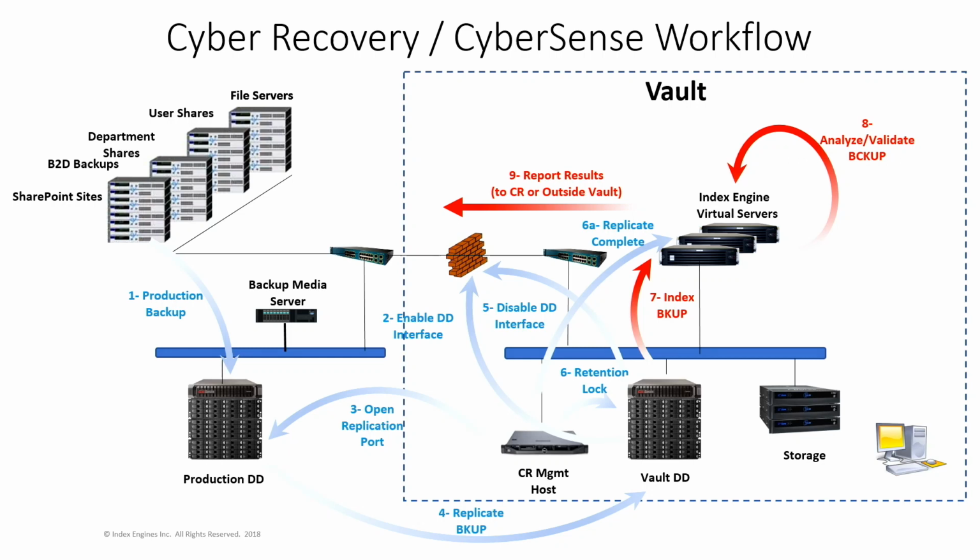And again, this environment is all integrated, all plug and play right now. So if you wanted to deploy this in the vault, just using a Docker, you would put the CyberSense product in and set up the jobs, and you'd be pretty much done, right?